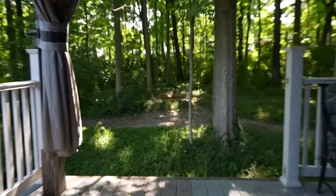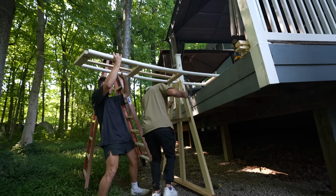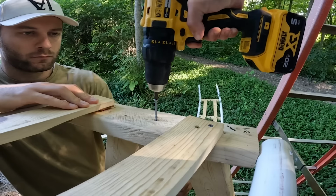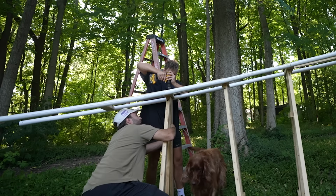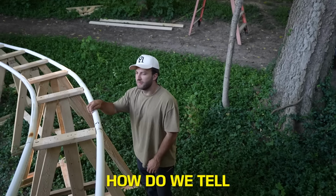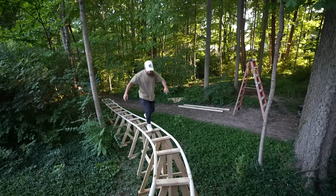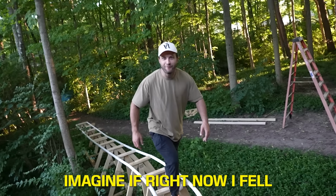So now that we got the railing off, it's time to start rebuilding the roller coaster track. So we started moving all the track pieces from the car to the deck. And after setting up the structure of the water slide, we started drilling all the pieces together. And after a couple hours, all right, we just finished putting the track down, and yo, this looks so good. How do we tell if this is safe to go down? One of us should walk on it. And after Nick tested to make sure the structure was solid, imagine if right now I fell.